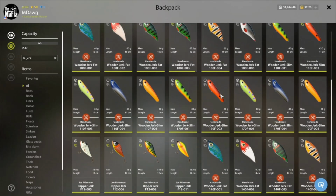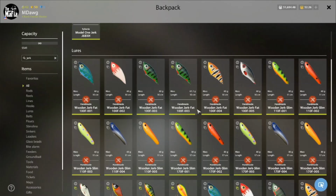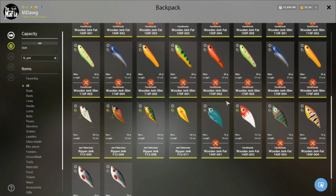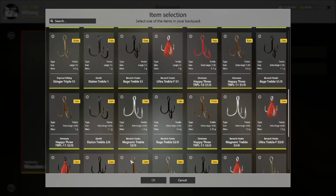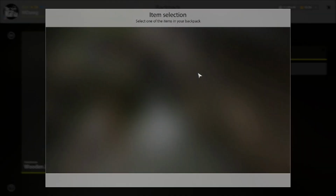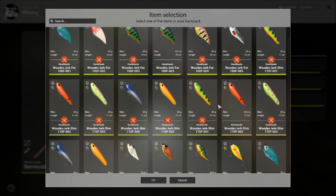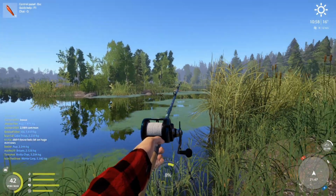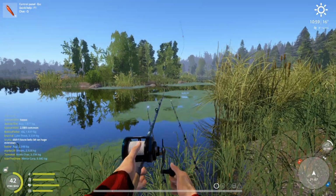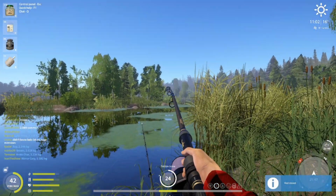Let's see. So I need to get quite a few more hooks eventually, so I'm not having to switch them as much. All right, so we were using the 60 gram. Let's try the 80 gram and see if that one works here as well. This red color seemed to be working, so I'm going to stick with the same color, but let's put on the 83.2 gram lure. See if that monster lure scares the Old Burg pike a little bit.